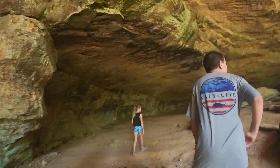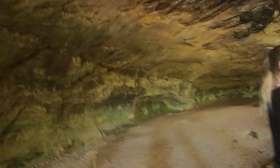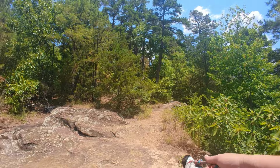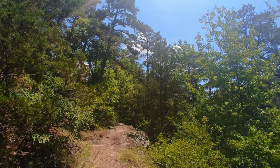Most of the rules say not to. So if you just hike the one way that isn't on the sign at the Rock House Cave, you can just come to this overlook. But it's a drop off, so be careful.